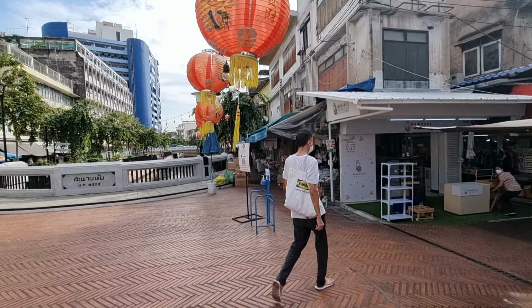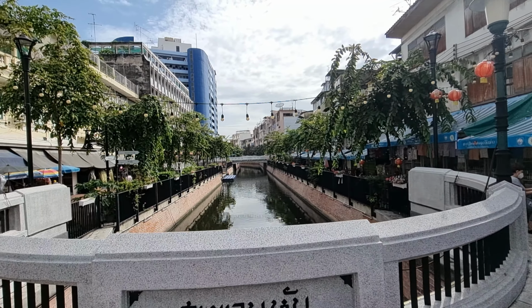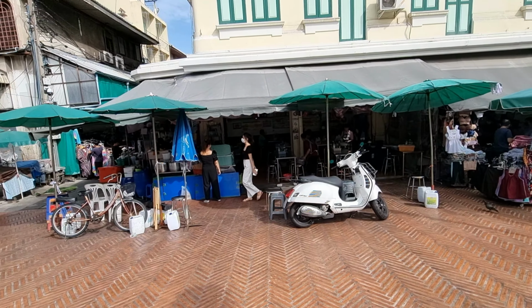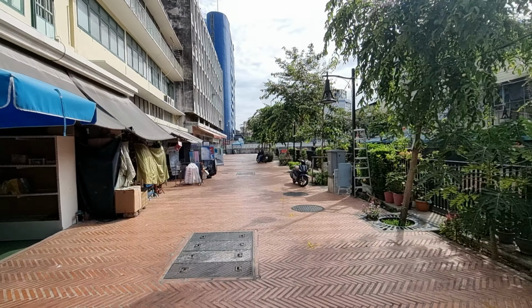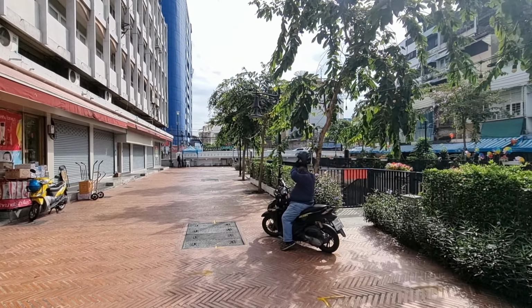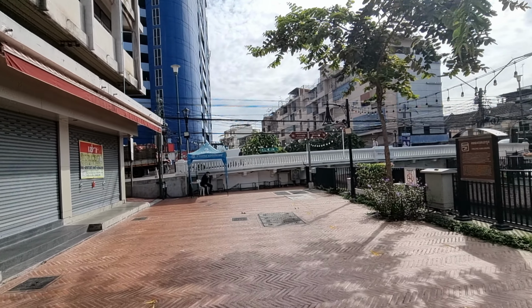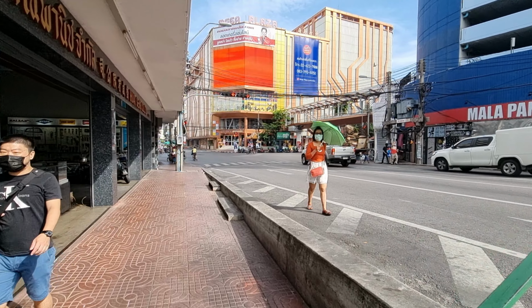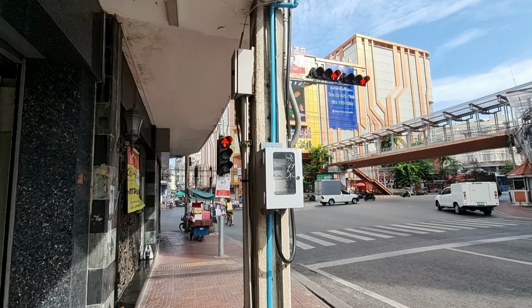So if you turn right here, you go straight into Chinatown. This is actually the far end of Yawarat Road, the main road in Chinatown. Here we are at the Mega Plaza. So let's cross the road.